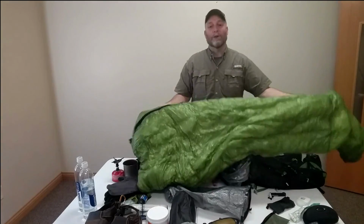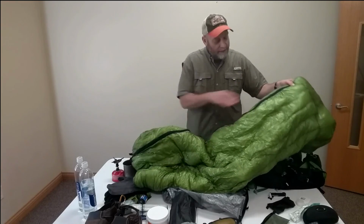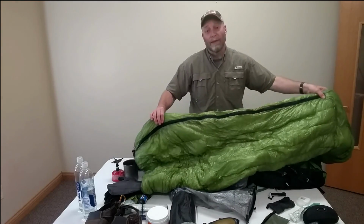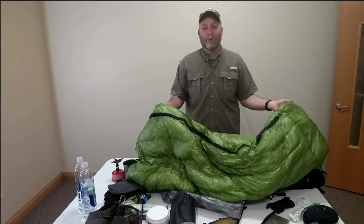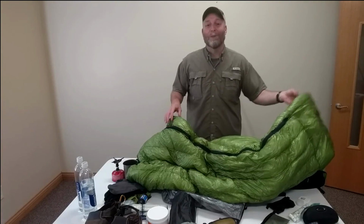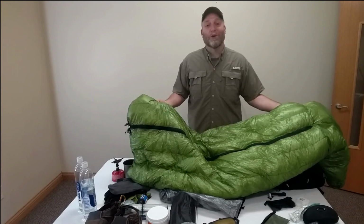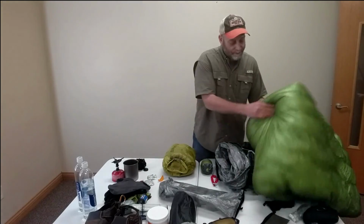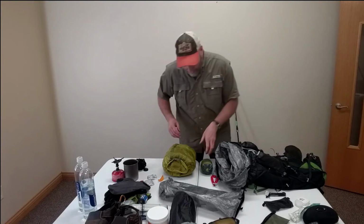But this sleeping bag is absolutely incredible. It's basically a quilt, a top quilt, that has a zipper on the bottom, and if you need it, you can zip it up and snuggle down in it and stay very warm. So this is what I'm trusting my warmth and comfort to out there on the trail, my Zpacks 20 degree down sleeping bag. Love this thing, by the way. Love it so far. Very happy to have it.